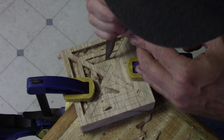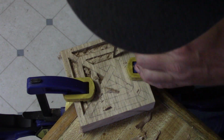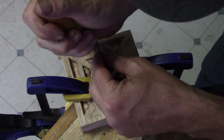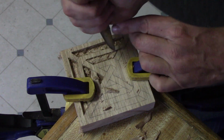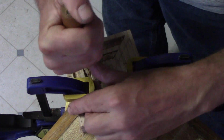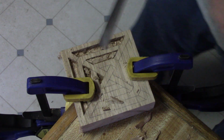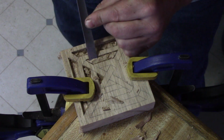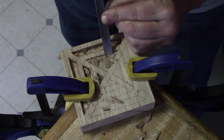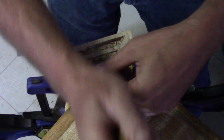I mean, I've kind of explained all this stuff in my tutorial videos, so that's why I don't really want to necessarily explain every cut I'm making. And I know sometimes my hand is probably in the way of the camera, but generally you're moving all around the carving, so it's kind of impossible to keep it in view at all times, unless I had a whole bunch of cameras set up.